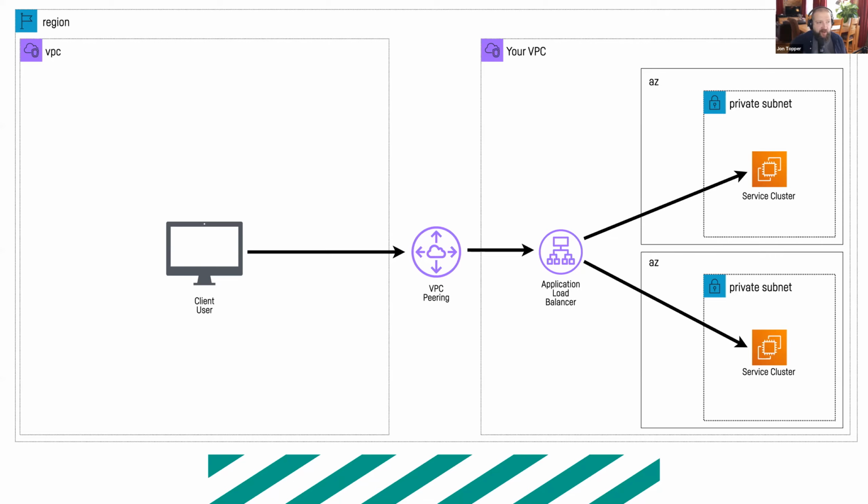And again, you've got a load balancer. That load balancer probably lives in your private subnet, so there's no need for your VPC now to have any external internet access, because all of your clients are accessing over these peering links, and as a result, your stuff can stay a little bit more private.